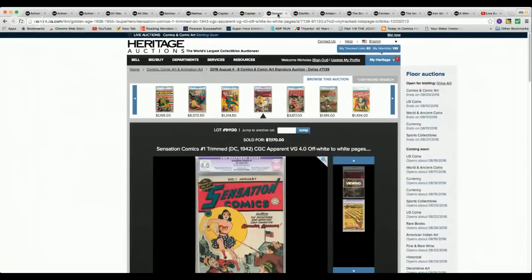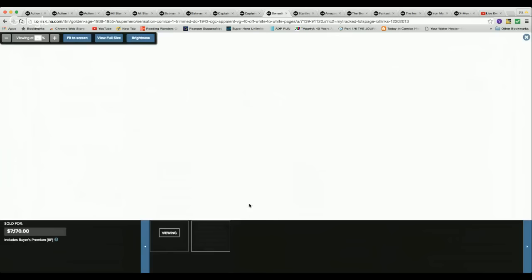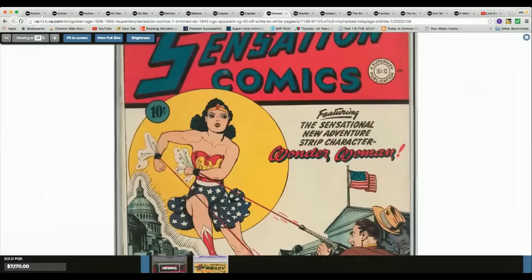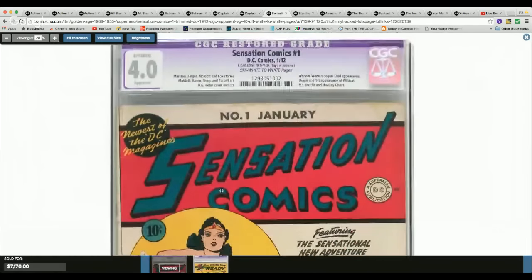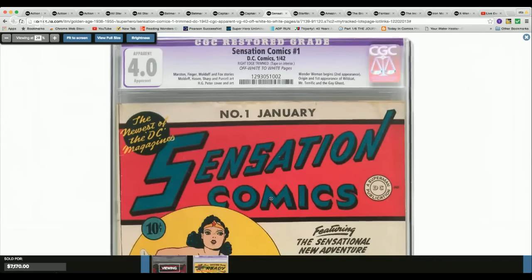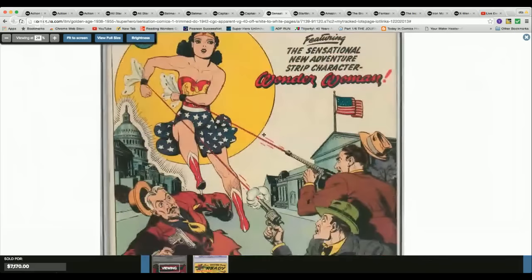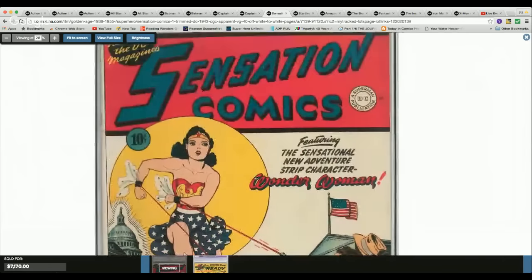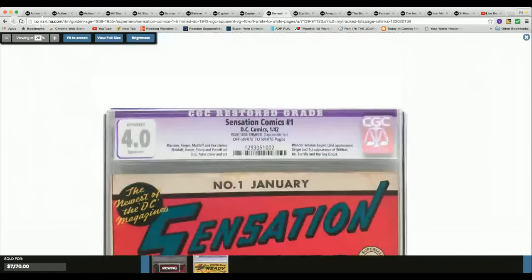14,000. Here's one that I would have pursued, even in a purple label, if it was not trimmed. I wouldn't mind the rest of the other restoration, but the trim, not for me. Not for me. It's a shame. Beautiful copy. And it's cheap.